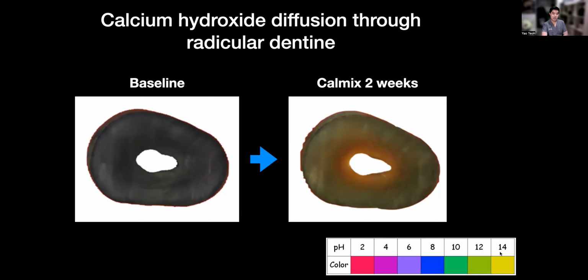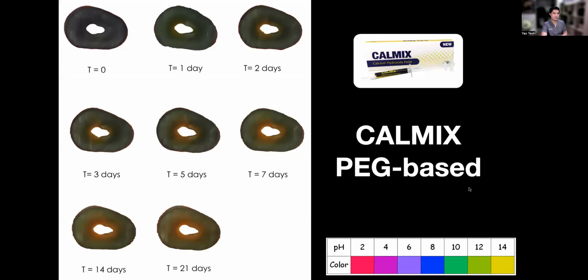We can get a pH of pretty much 13 to 14 in these regions. And even in the outer periphery, you're still maintaining a pH of about 10. So using this method, we could actually visualize what's happening in these roots over time.